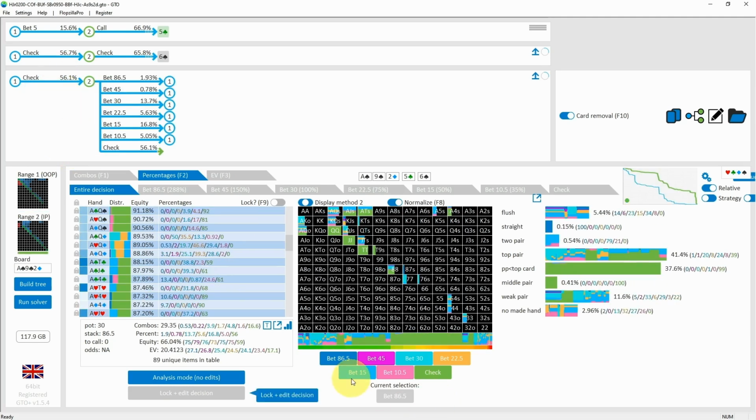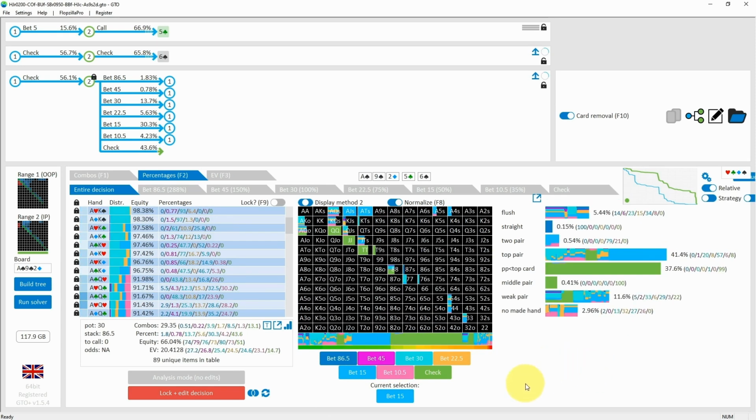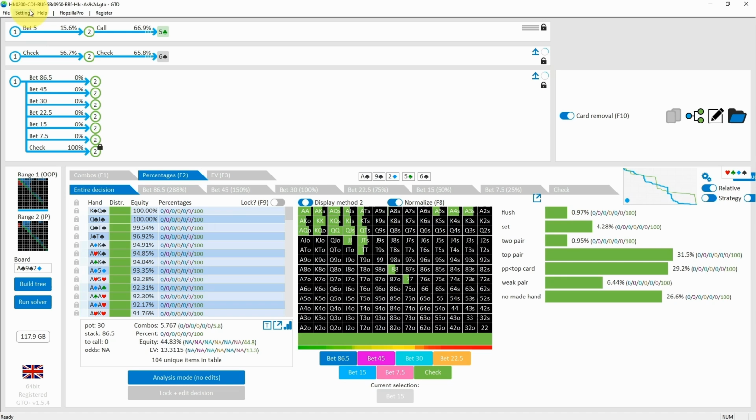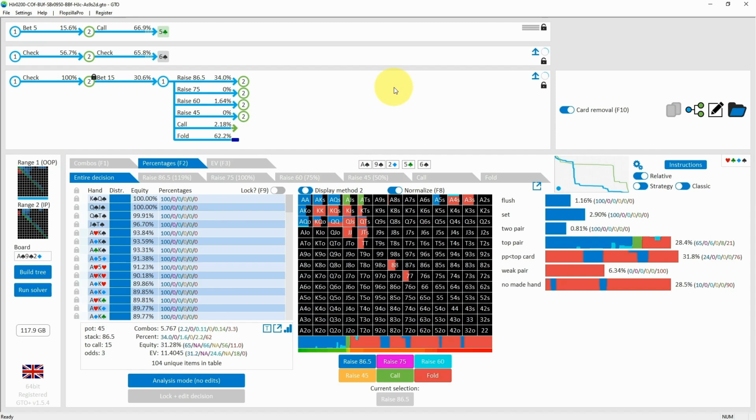Check will change the small blind's range here to be betting most of this ace jack and ace 10 alongside some additional bluffs. And now we'll run the river again. We'll find here that the small blind suddenly decides to check everything. After the check, facing this half pot bet, ace queen and ace king just rip it all in for value.